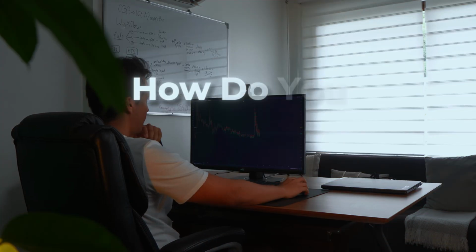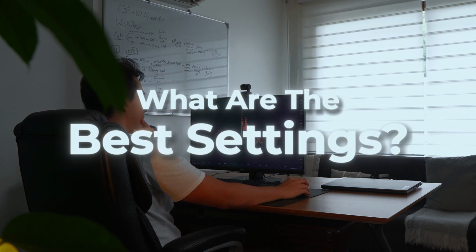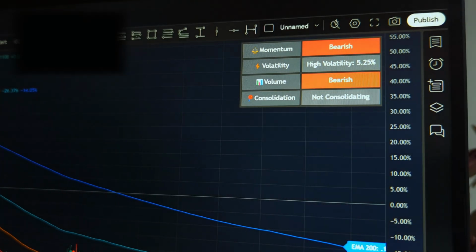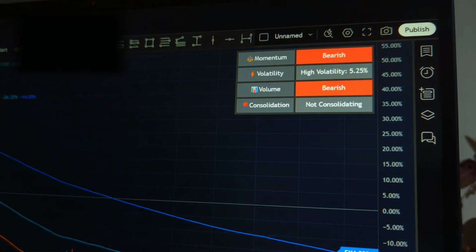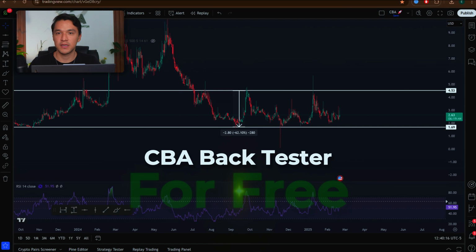But now, how do you actually set up a bot? Like, how do you know what are the best settings so you can maximize profit and minimize risk? Well, that is when we introduce one of our best tools we have created so far, the CVA Grid Backtester. Now, this is a private indicator we have developed inside CVA, but if you want to have access, then make sure to stay until the end and I'll show you how you can have access for free.